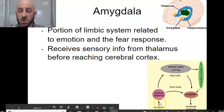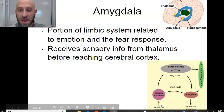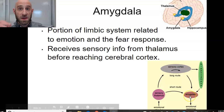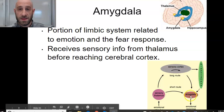So you have an emotional stimulus, whatever it is. And again, I'm not talking about like you see a sad movie. I'm talking about you hear a gunshot or you smell fire, something that's going to cause you to react. That information comes into the thalamus. And then from the thalamus, it's going to go 2 different routes. It's going to go a short route right to the amygdala. So it goes directly to the amygdala, and you get a response to that. Or it goes the long route, which means it goes up to the cerebrum, to the sensory cortex, the somatosensory cortex, and then it gets to the hippocampus and the amygdala.